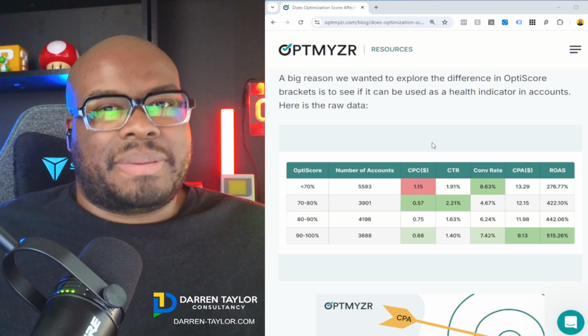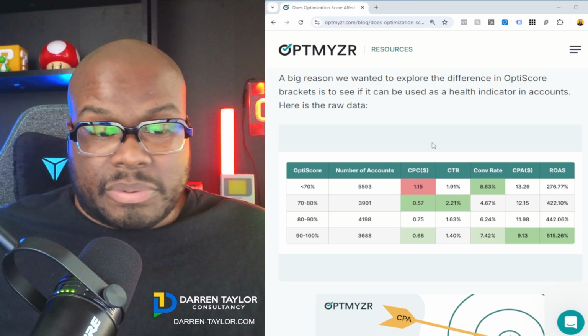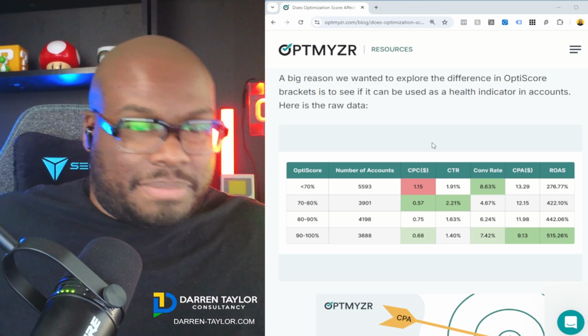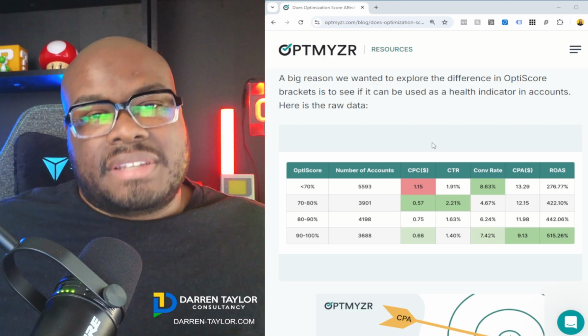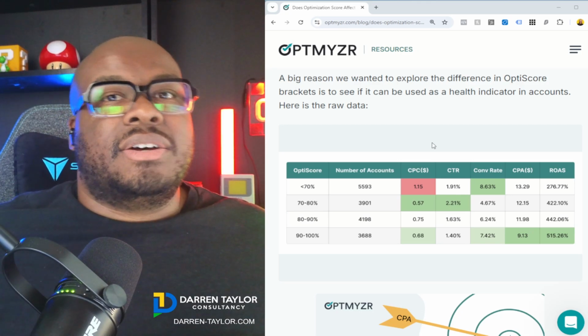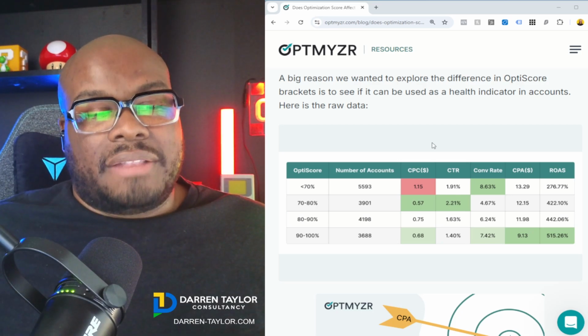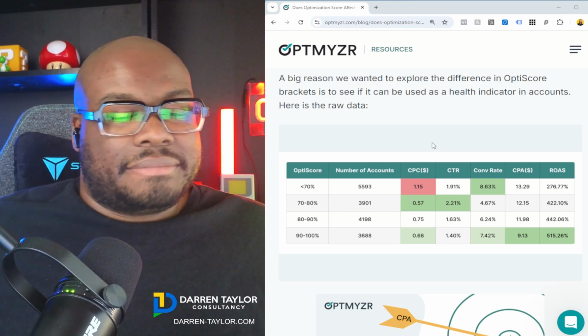You're going to get a bunch of display clicks, a bunch of video clicks, all sorts. So that's going to lower your CPCs. Joining the display network, of course, is going to lower your CPCs. And finally, if you go into the search partners as well, which is another indicator of a higher optimization score, that is going to lower your CPCs as well. This all makes perfect sense.